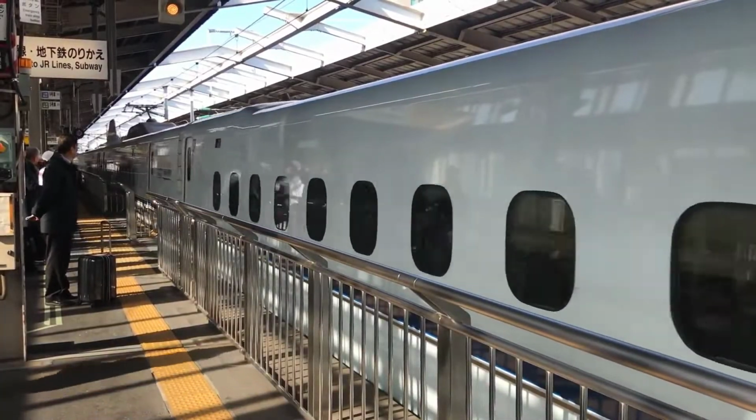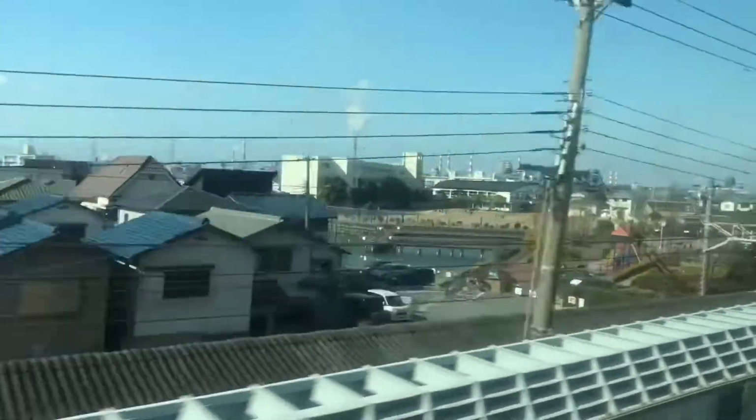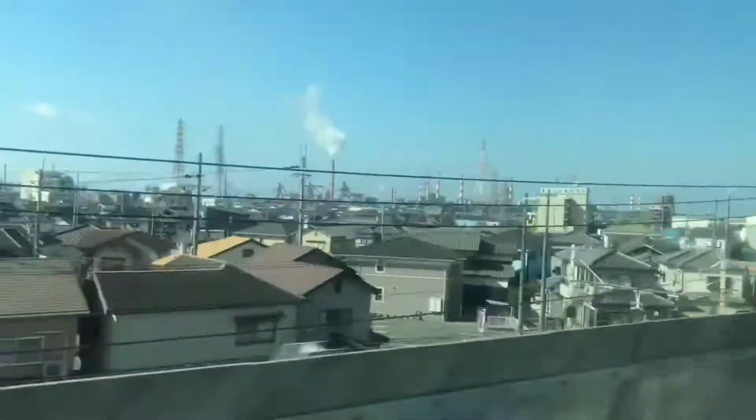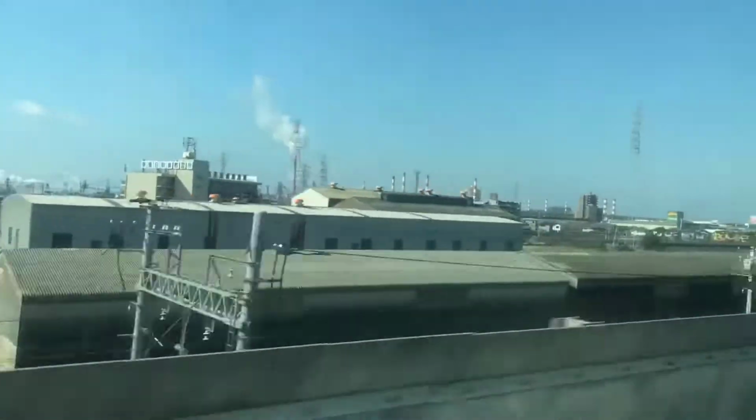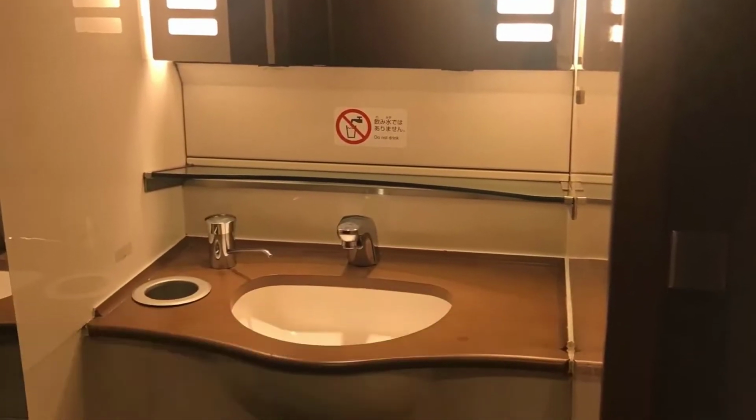Number 6. Sakura, 300 km per hour. Operated by JR Kyushu since 2011. Similar to Mizuho trains, Sakura trains operate between Shin Osaka and Kagoshima Chuo. It is the second fastest train along the Kyushu Shinkansen and serves more stations than the Mizuho.